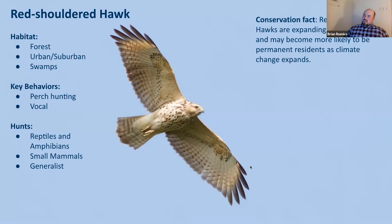Conservation fact: red-shouldered hawks are moving northward. They're much more common in the South, but as climate change warms up the Northeast, we're more likely to see these birds year round. They eat reptiles and amphibians as well as small mammals, and again, generalists.